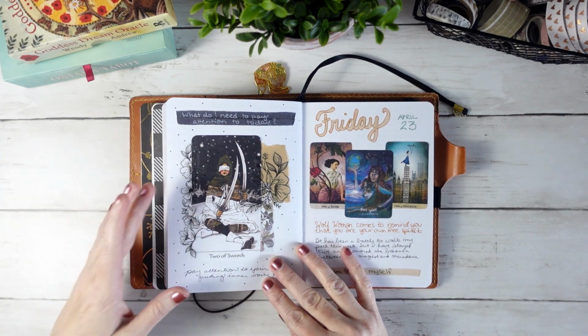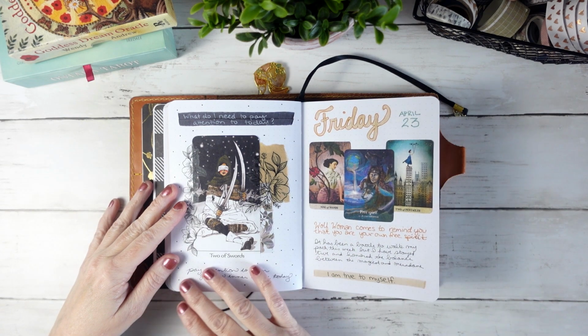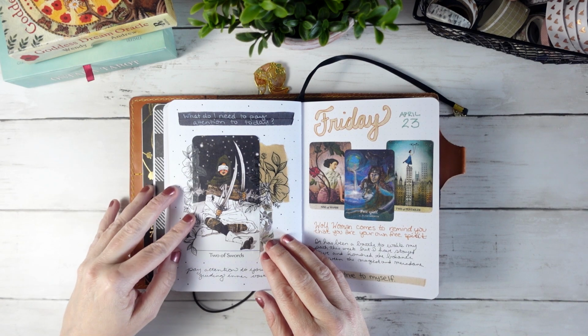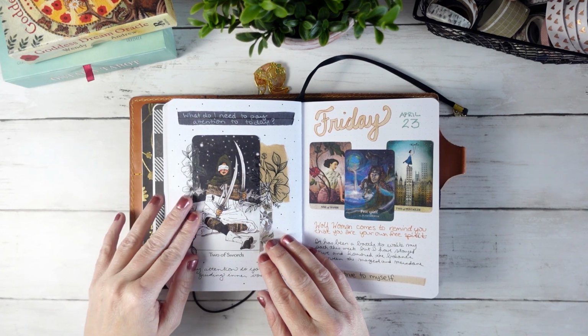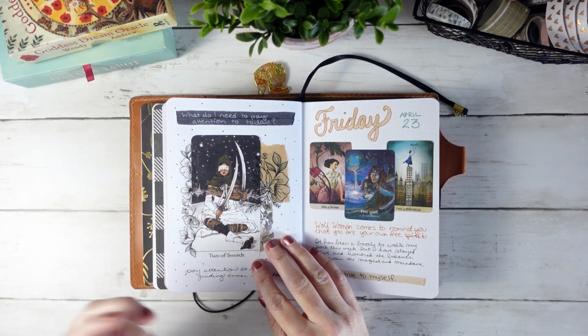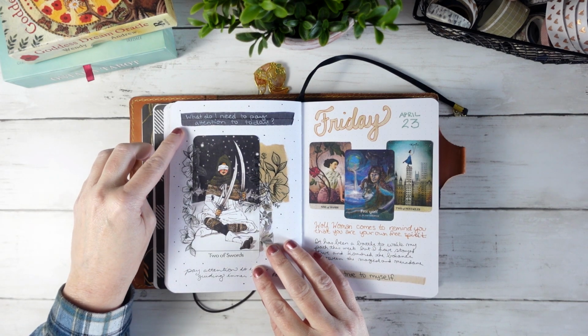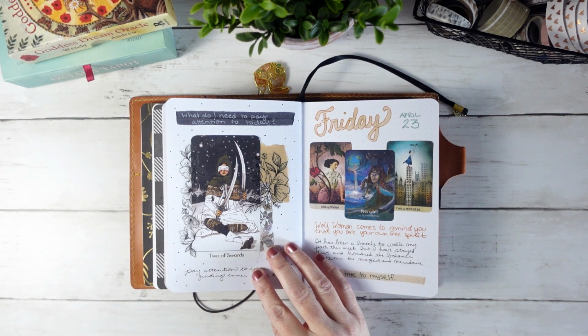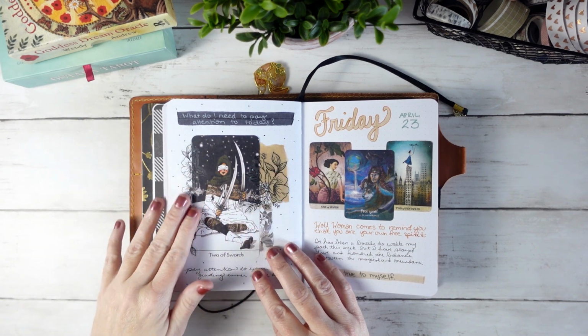I really didn't do a ton of writing in terms of reflection, but what I did do is spend a lot of time just thinking about this image, looking at it, thinking about what this needs. The prompt was, what do I need to pay attention to today? And so I spent some time thinking about that, meditating on it a little bit as I did some paper collaging.